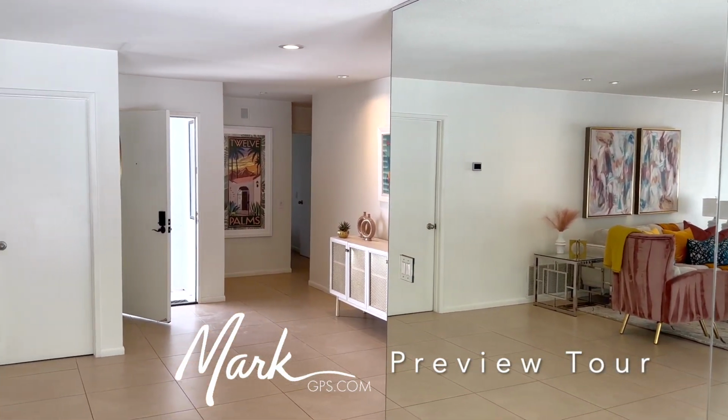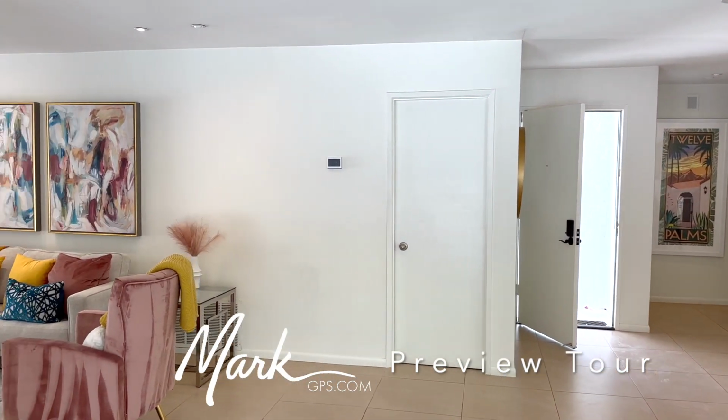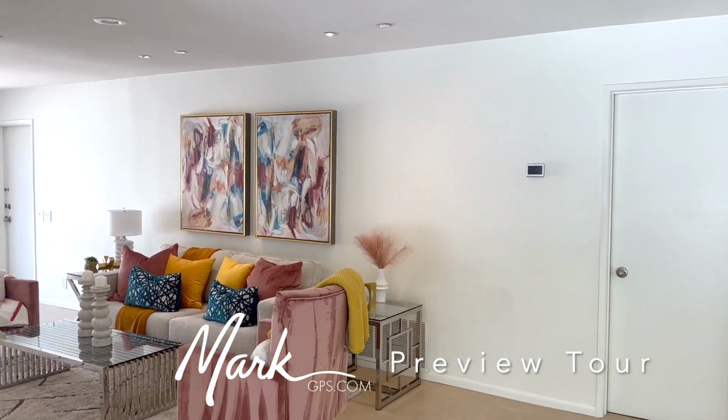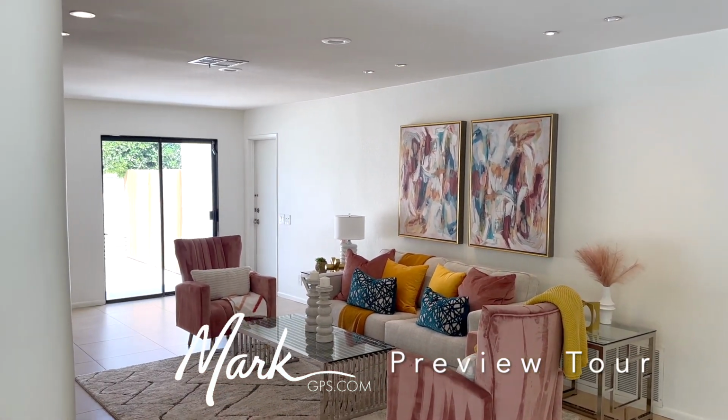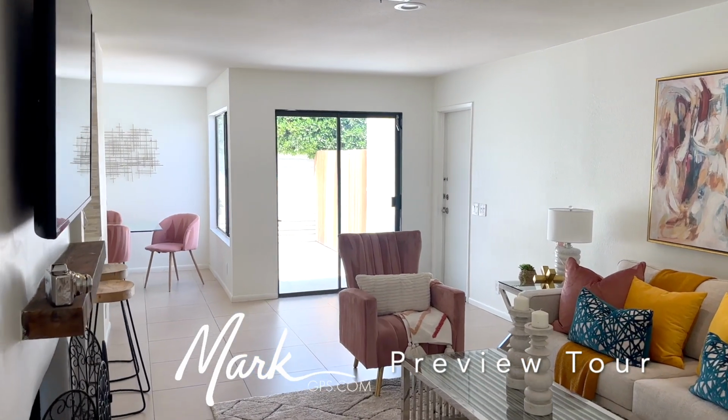And then I'll swing you back around so you can see where we entered, and you can see the door to the garage. Actually, that's going to be a closet, and the garage is going to be on the far side. Okay, so let's walk over and take a look at the kitchen.